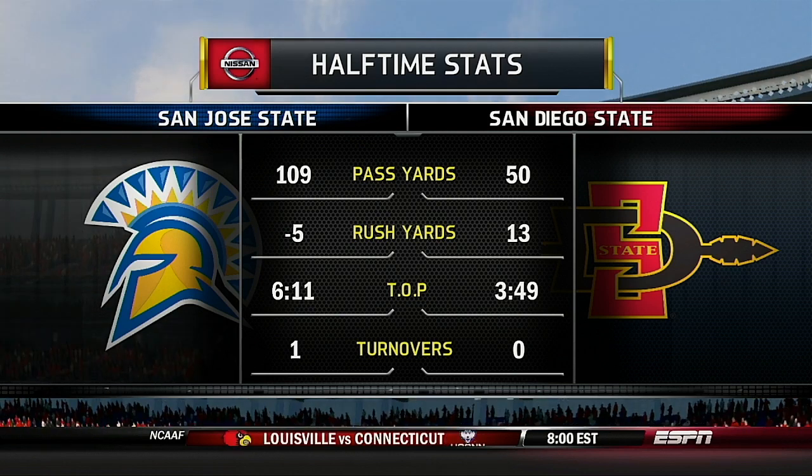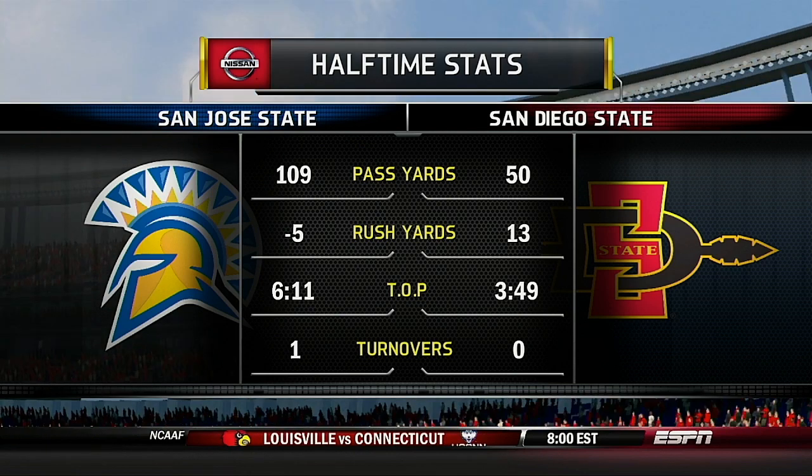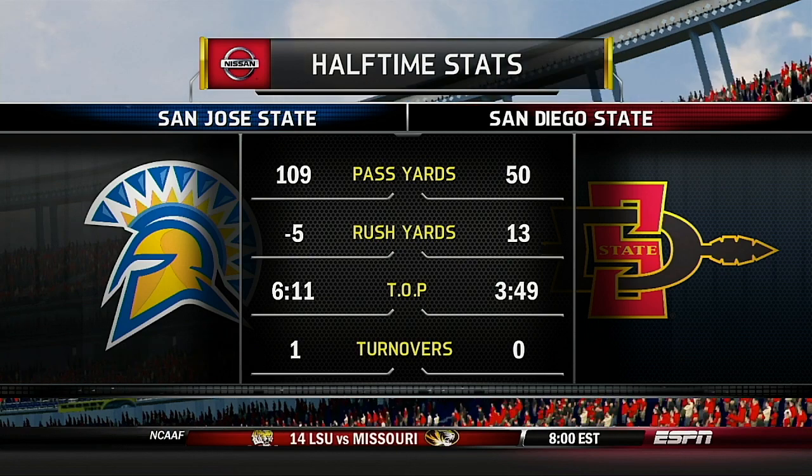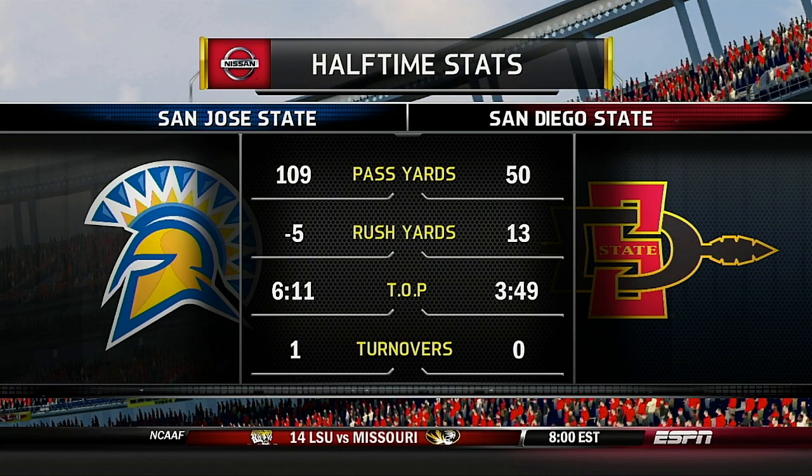So I expect more of the same, but which team can break through and make a huge play to take the other one off guard a little bit and make that big play. That's going to do it at halftime. Just about ready to start the second half.